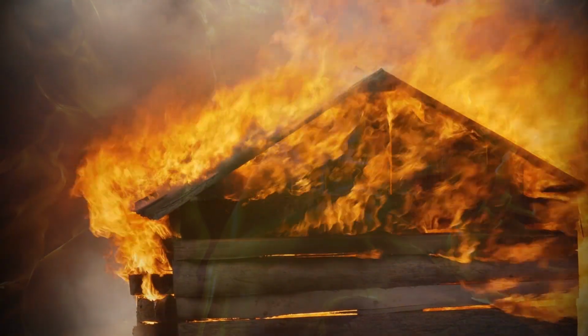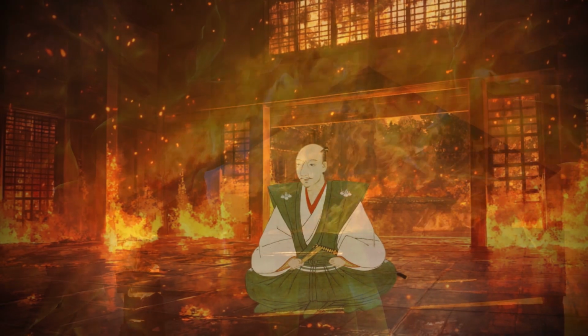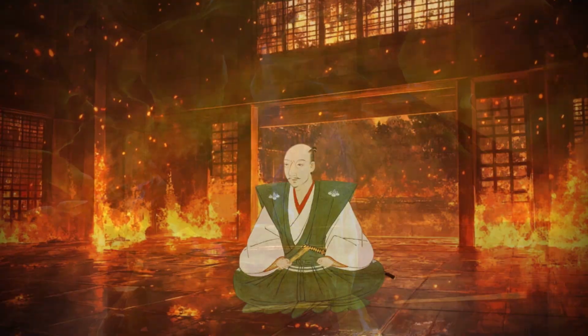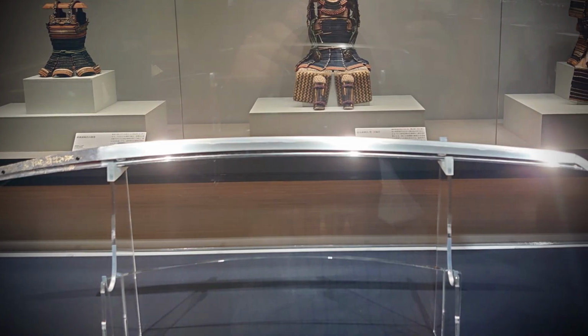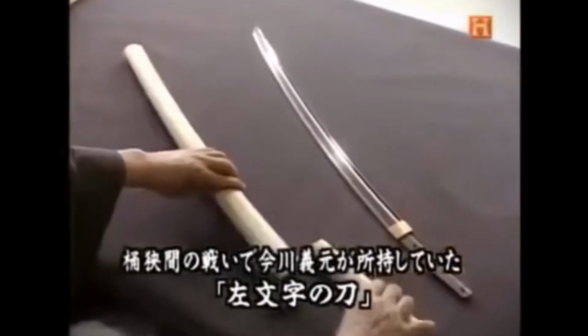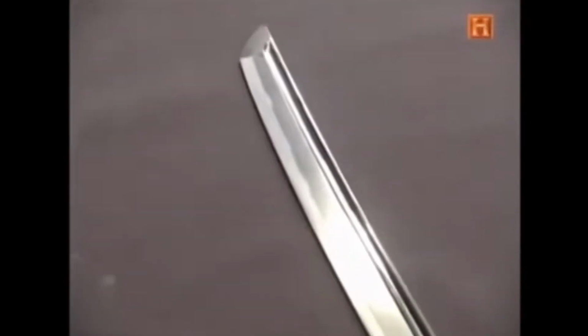As time passed, Oda Nobunaga, who had become Japan's most powerful lord, was betrayed and killed by one of his chief generals during the Honnoji incident. The sword he possessed at the time of his death was this very one. Witness to the end of a great samurai, this sword is now designated as an important cultural property and is housed in the Kyoto National Museum.